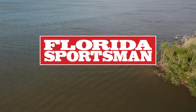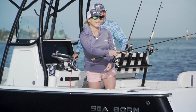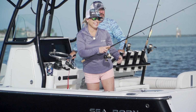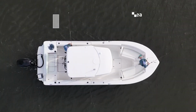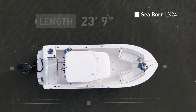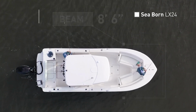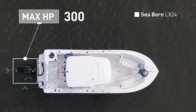Join our hosts as they take a closer look at the Sea Born LX24, a mid-size center console built for family fun and fishing. The Sea Born LX24 has an overall length of 23 feet 9 inches, a beam of 8 feet 6 inches, and a max horsepower rating of 300.